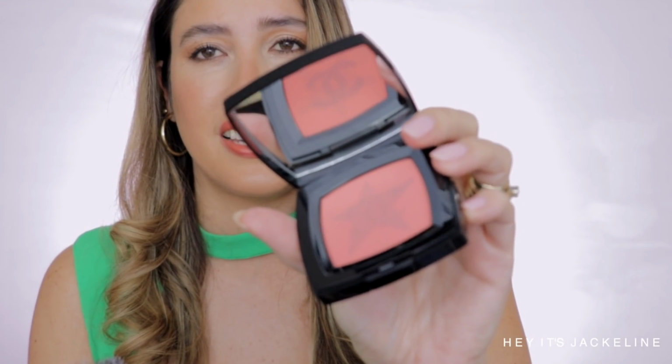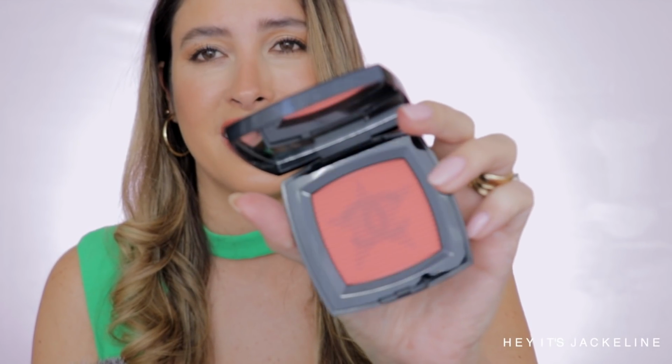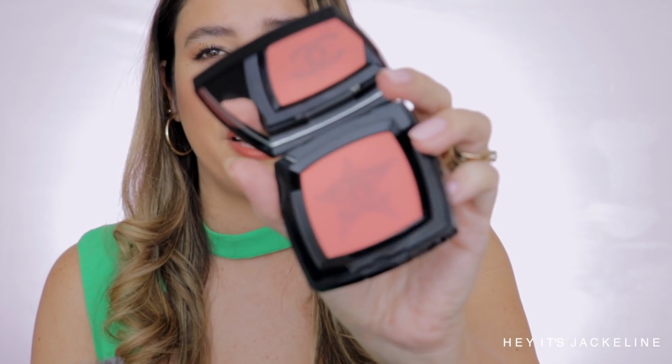And then the last collection from Chanel is La Comète collection. La Comète collection is a very small collection, only with 2 blushes. I will have to say this blush right here, stunning. I love that it has a little bit more of a pinky tone, and I really love how you can see the CC logo right there, and then the star from La Comète. I think they did an outstanding job. I really love the finish too. It's more like a soft matte finish, really beautiful.